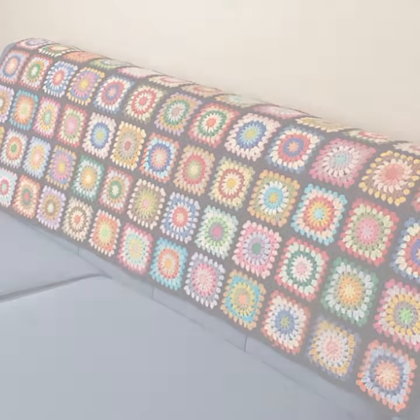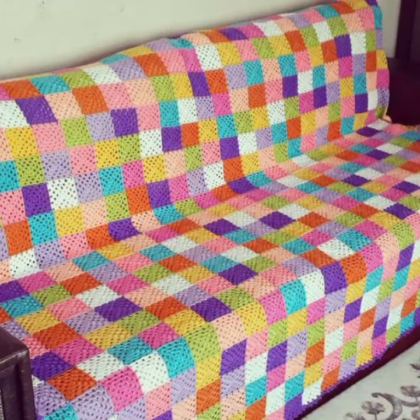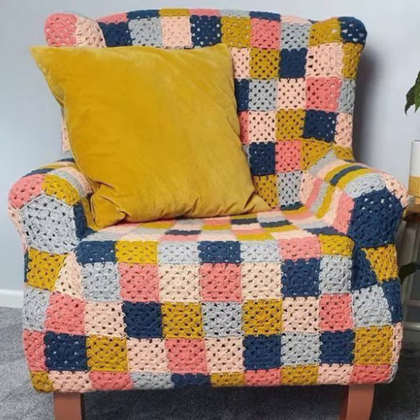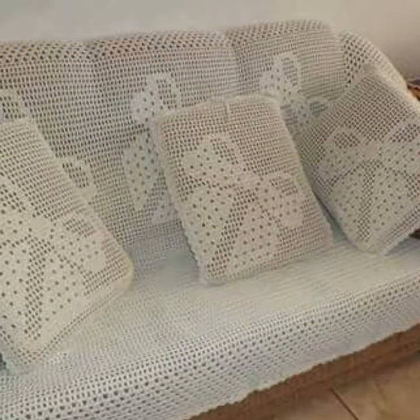You can decorate your room, your lounge with your beautiful and stylish crochet sofa cover designs with matching pillow cover designs, cushion cover designs, cotton designs and many more. If you want to buy these very beautiful crochet sofa covers, then I will tell you some website names like AliExpress, eviva.com, etsy.com and Amazon.